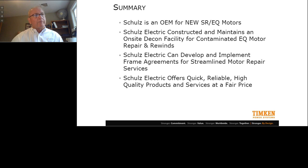We can also offer frame agreements for streamlined motor repair services. We have yet to execute that in Europe, but we're very interested in that business. And the closure is basically we offer quick, highly reliable, high quality products at a very fair price. And that's it.